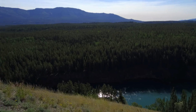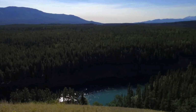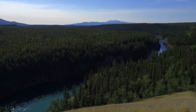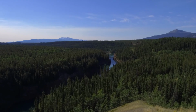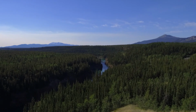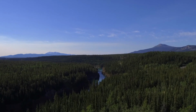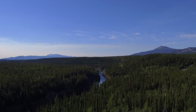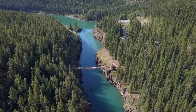So this is Miles Canyon. It comes out of Schwatka Lake, part of the Yukon River system. This is the place in 1898 where all the prospectors had all the trouble. In those days, this was raging white water, and they had a lot of trouble coming through here. A lot of them lost their boats and rafts through this section of the river and drowned. This is Miles Canyon, and that's the Miles Canyon suspension bridge that you see way down there.